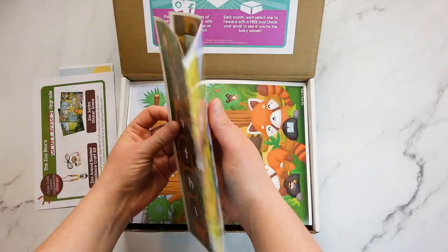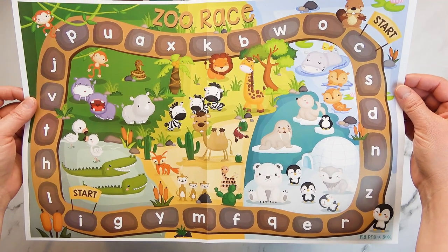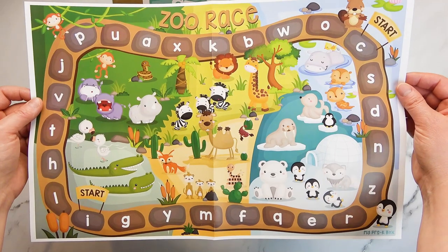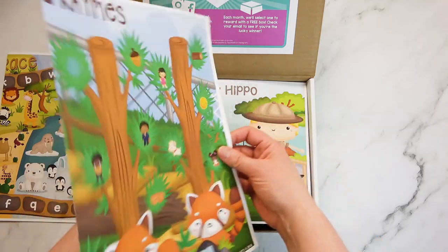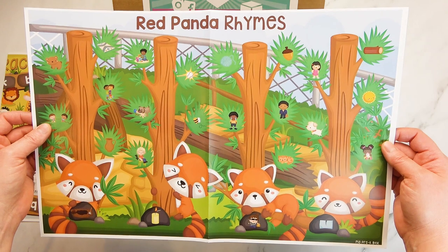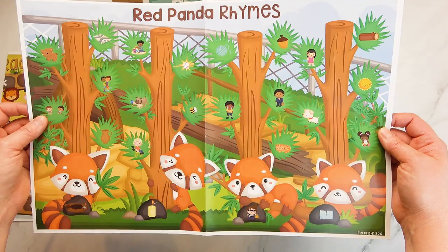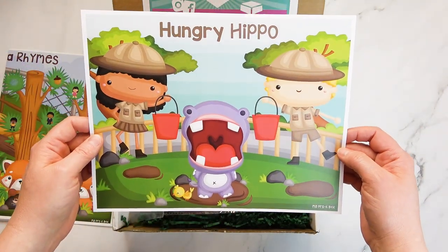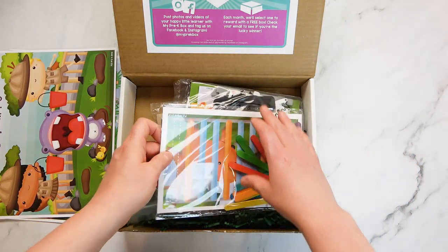And then on top, we have the play mat for a zoo race game, all with the letters of the alphabet that are in lowercase with such adorable and cute pictures. And then we have a placemat for a game called Red Panda Rhymes. My youngest daughter has been all into rhyming lately, so she is going to love this. And then we have the mat for a game called Hungry Hippo. I bet all of you remember playing that Hungry Hungry Hippo game growing up.